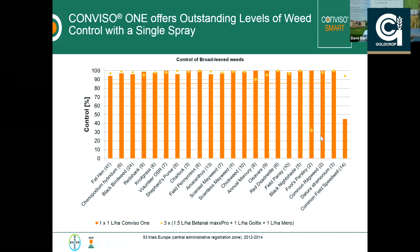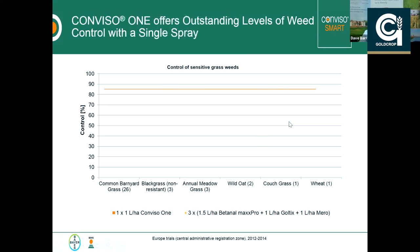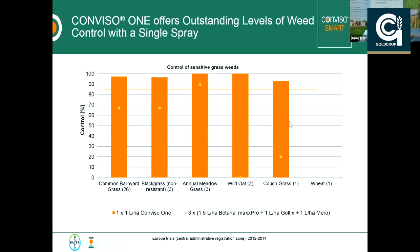The other ones to watch out for are chickweed that's resistant to SUs, car marigold that's resistant to SUs, and thistles. They're really the ones. And RH as well, if you don't get the timings right, it might need something like a bit of Galtix in order to knock it down completely. But other than that, there's a very complete package. And in terms of grass weed control, that's all the things you're going to normally deal with in a crop, including couch grass and scotch grass. So you're getting very, very effective control across the range of grass weeds.